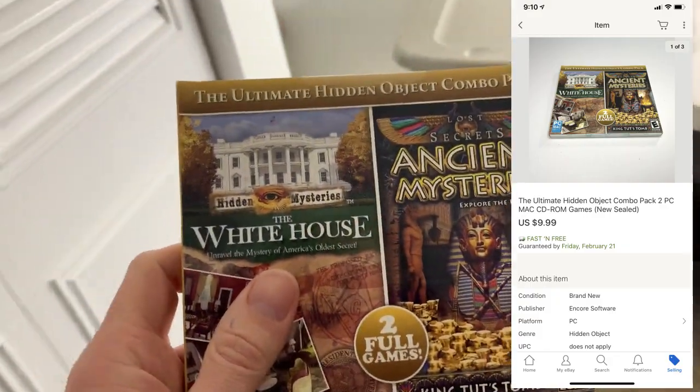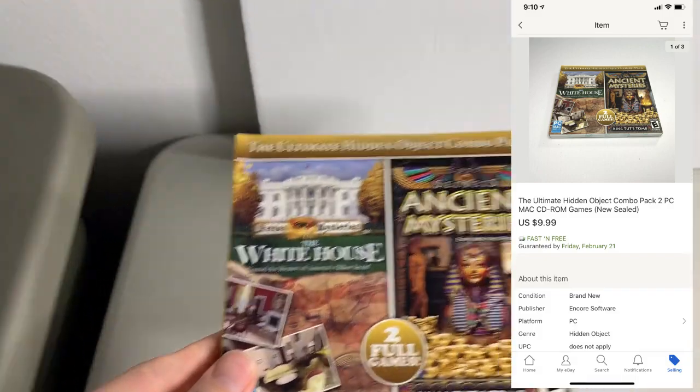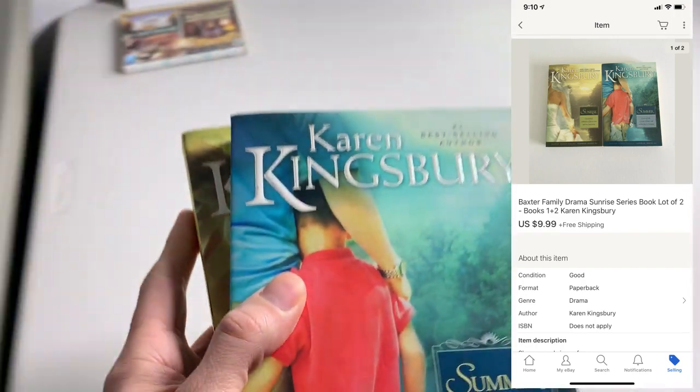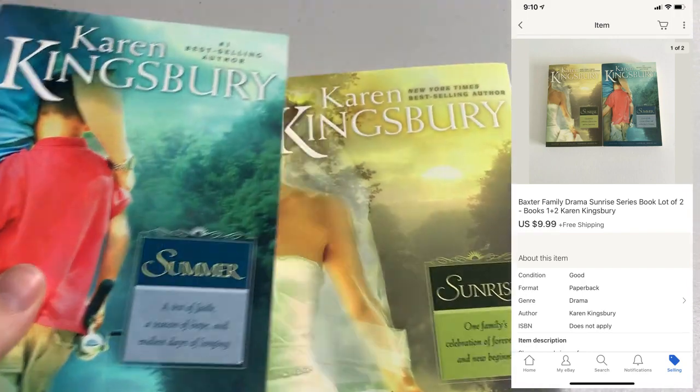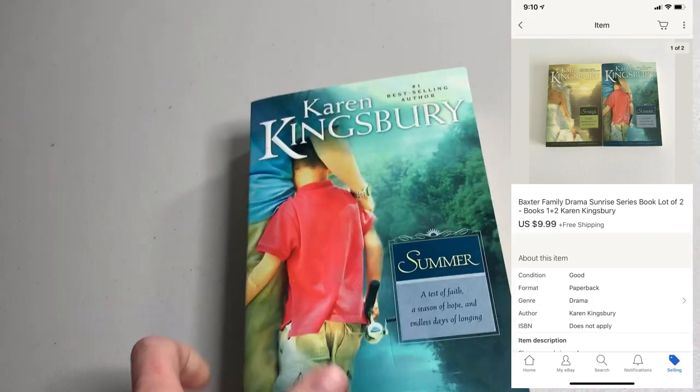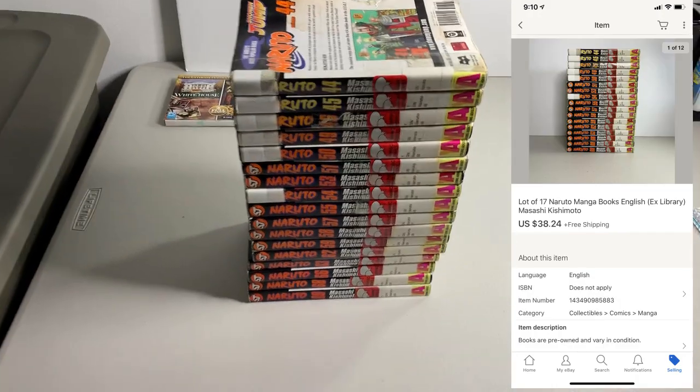Alright, first up, sold a PC game, the Ultimate Hidden Object Combo Pack. This is new sealed. I got this for 14 cents, ended up selling for $9.99. Sold a little book lot, nothing crazy here. Just these two books by the same author, Karen Kingsbury, Summer and Sunrise. I got these at a yard sale. If I had to guess, I paid 50 cents each for these, and they ended up selling for $9.99.